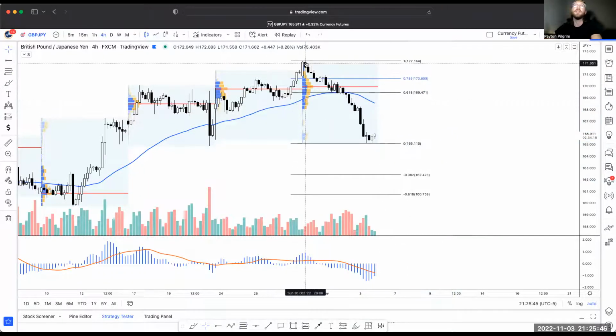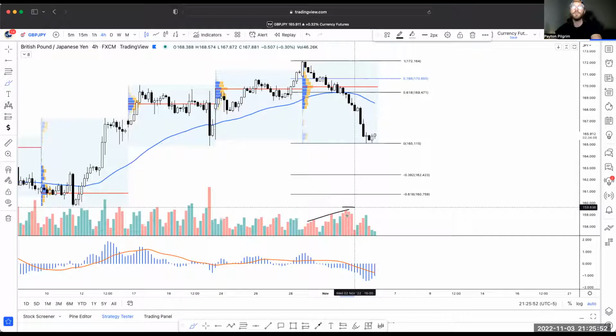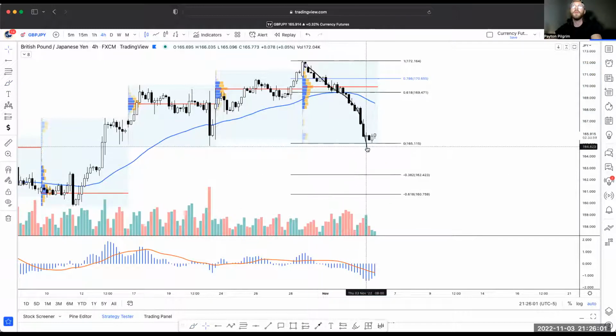How it fakes here and then gains volume as it drops. This is the important part right here. The gaining of the volume. On the 4 hour like this, you don't see this a lot. As price drops heavy, you don't see that a lot. So we're definitely going to be expecting this to drop.